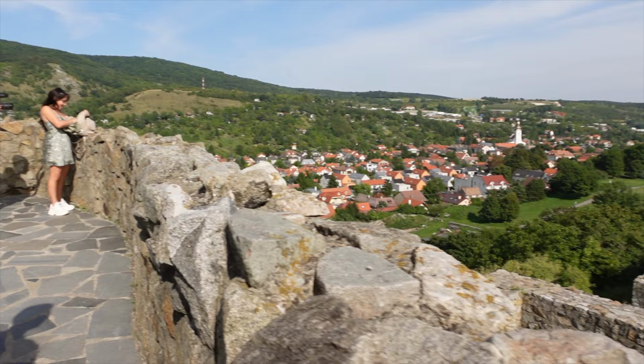We're here at Devin Castle. Well, it's the ruins of Devin Castle. In the 9th century, it was owned by noblemen, and then in the 19th century, it was actually destroyed by Napoleon. They have no idea why, but that's what history tells us.